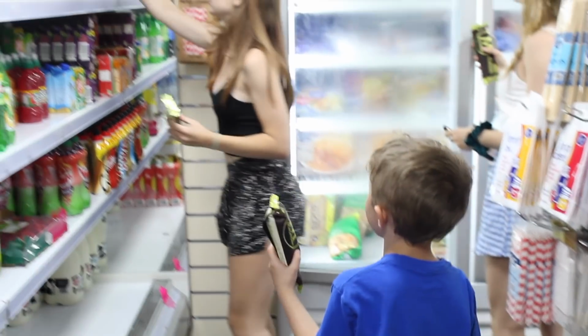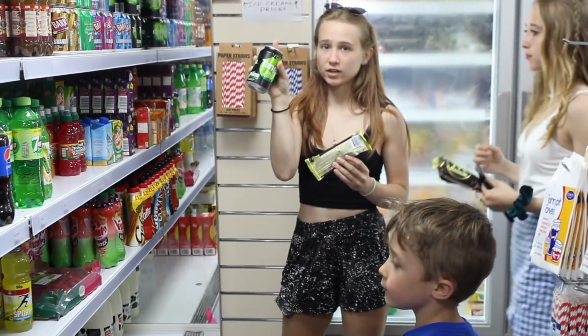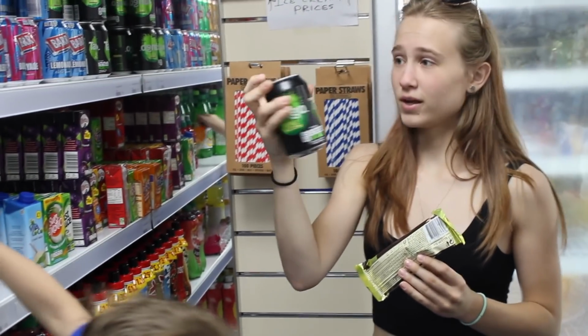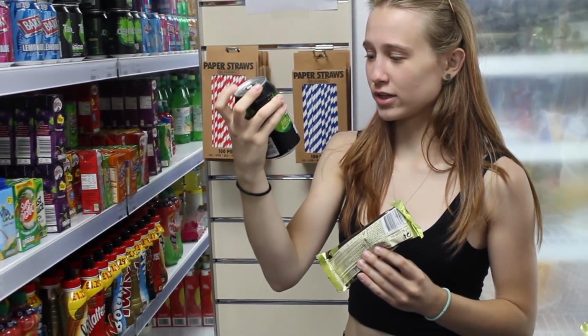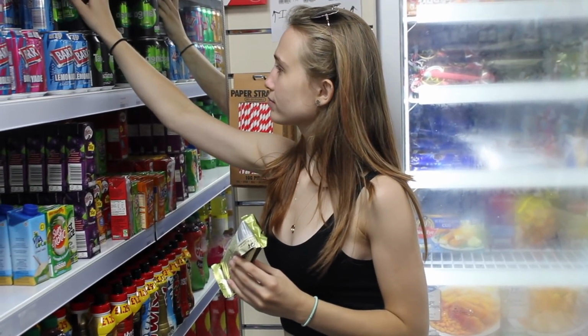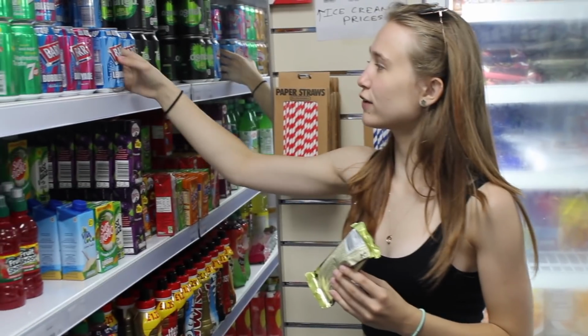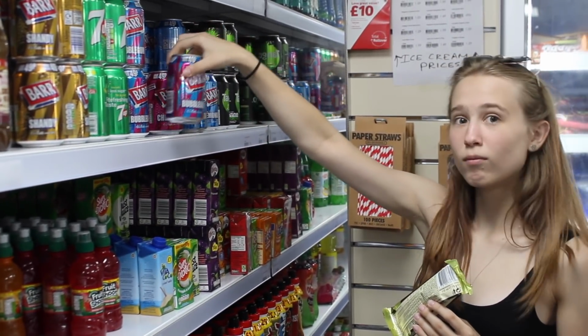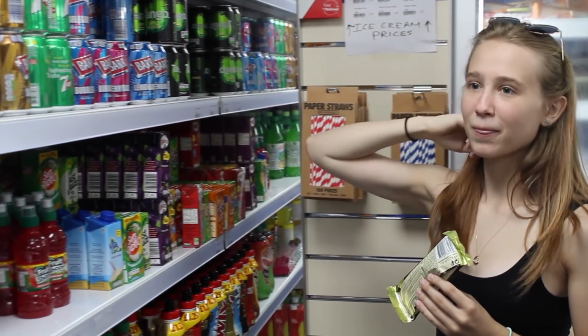We should try this as a drink. Yeah, but it's a candy too. Is it good? What is it? It's Tango. Yeah, apple. I think it's a fruit drink. Finally, I find a drink here. Ooh, there's more shandy. There's different lemonade, like cherry lemonade, and bubblegum. Ooh, bubblegum. All right, guys, I feel a YouTube video coming on.